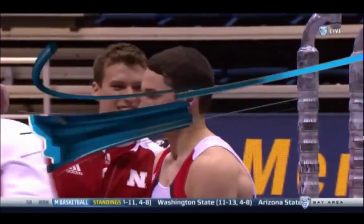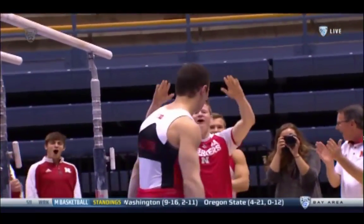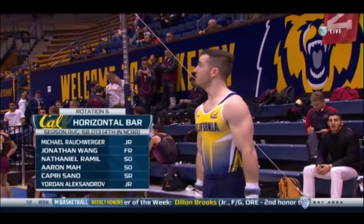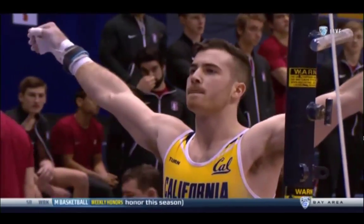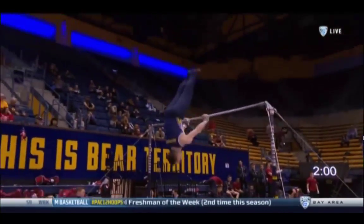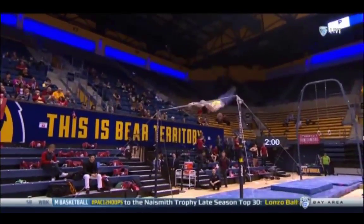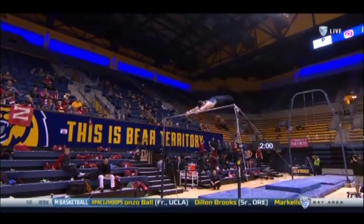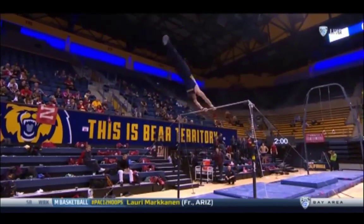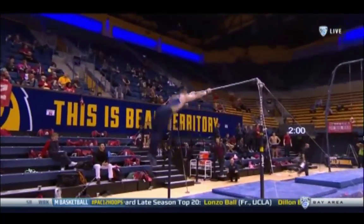Best so far on P-bars, Jordan Alexandrov with the 14.55 for California. Nice double tuck. On the horizontal bar, Cal finishes on high bar. Here's Michael Rauschberger. Season high 14.05 against Temple. Best score tonight of 14 flat on the floor. Stalter right to the handstand. Clean exercise. Not a lot of those high-flying releases, but you can get the difficulty in other ways.